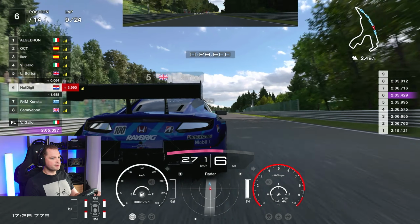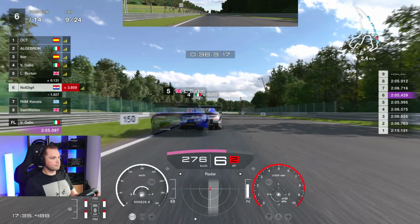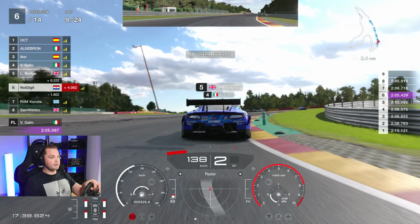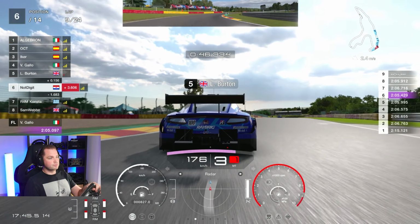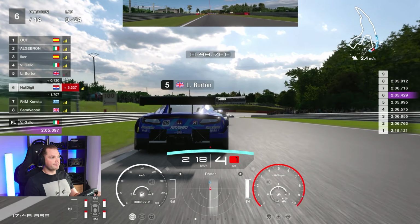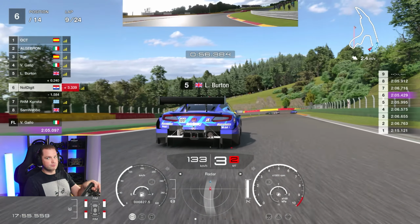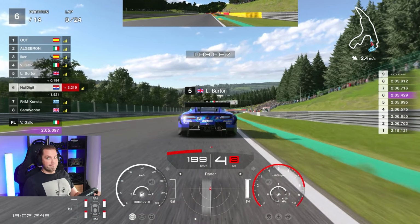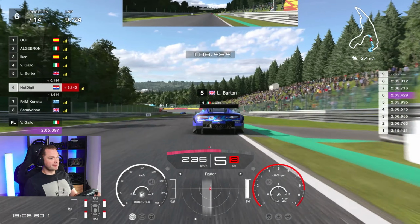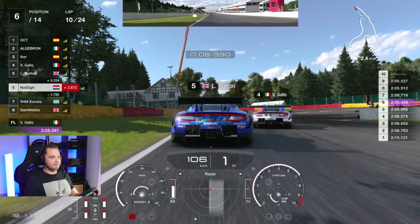What is the gap now? 4 seconds. Let's make it 3. Oh, what was that about? What was that? I was like, what? I guess it was just lag, but still. You know, luckily I lifted there. Might be a good call, actually.